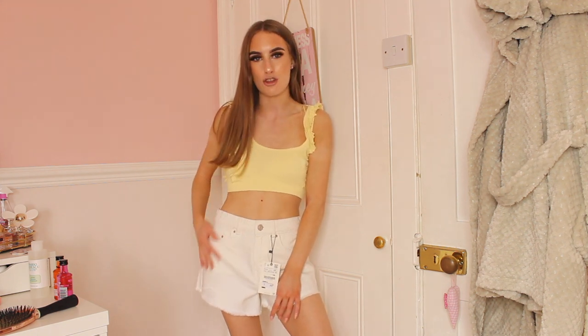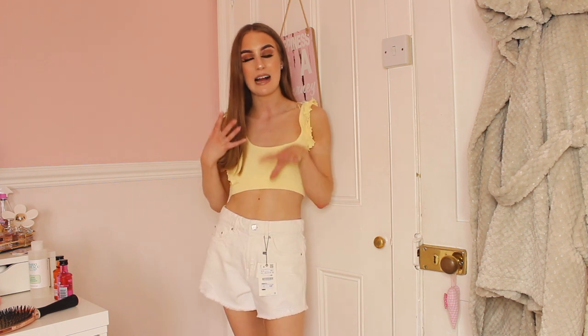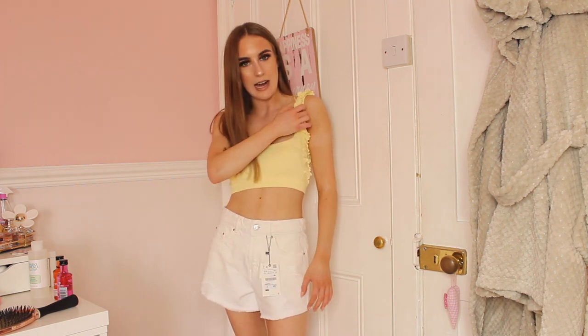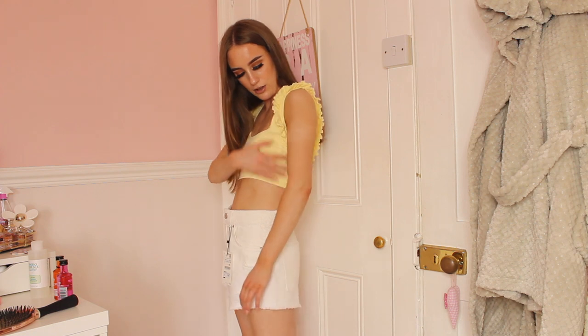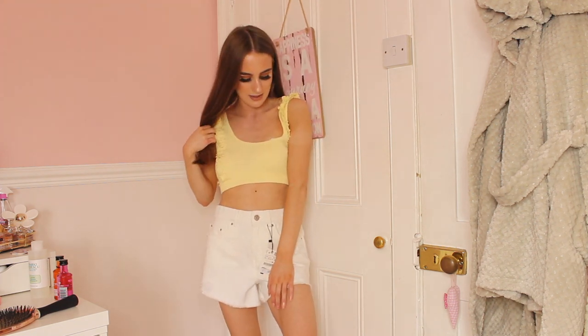It goes lovely with these shorts. I will be keeping this because it's so comfortable. It's so spring and summery as well. And I love the little frills all along the top. I think it adds a nice little touch to this top. So yeah, I love it a lot.